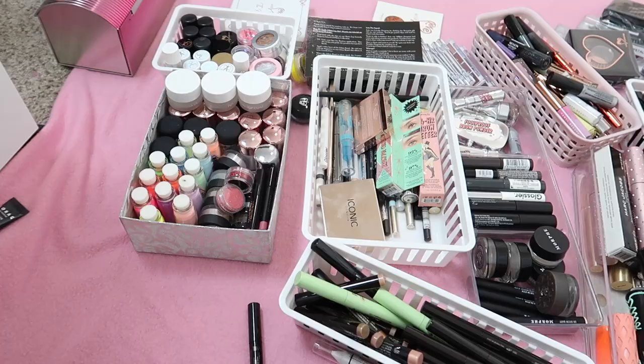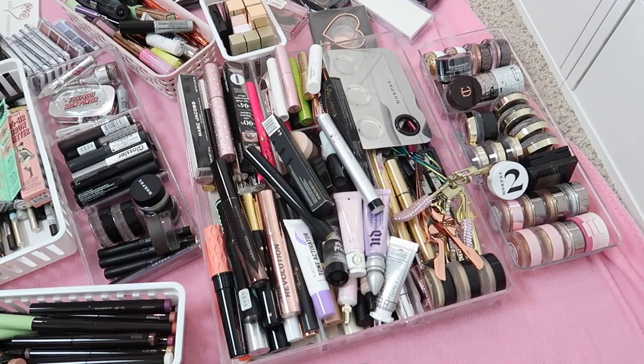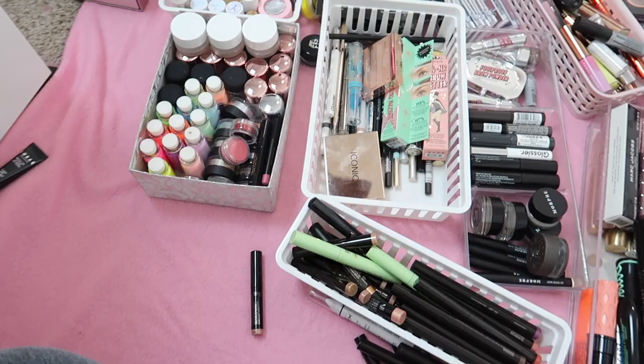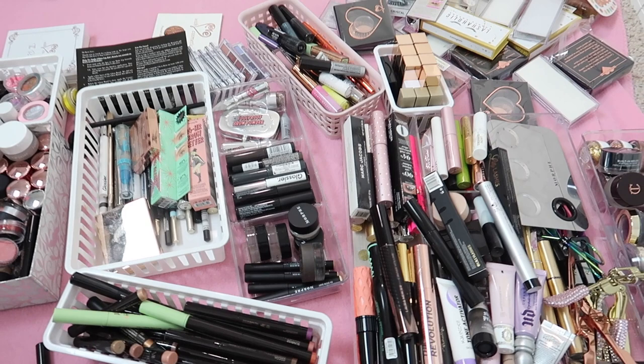Okay, so here are my first 4 drawers emptied out. We have everything from brow products to mascaras to eye primers to tweezers to single shadows to pigments to glitters to literally anything remotely like that. So I'm going to speed through this. I'm going to reorganize everything, possibly declutter some things, and then we will organize things back into the drawers that they belong.